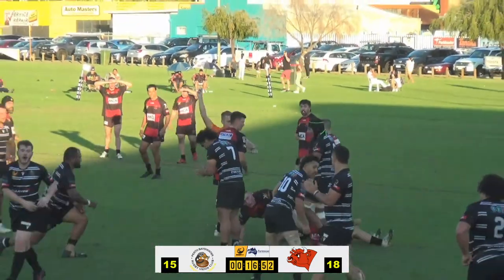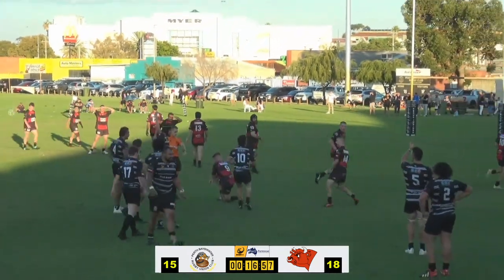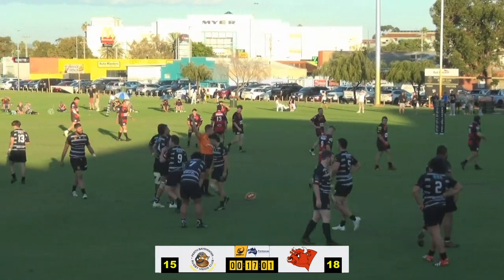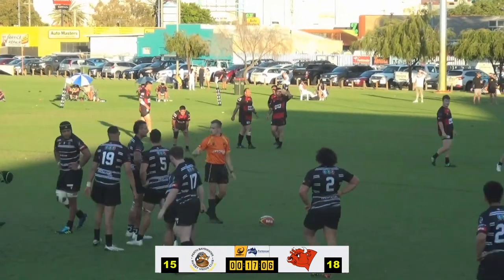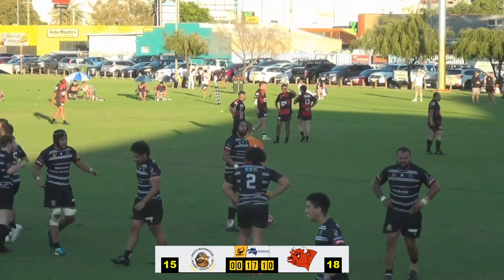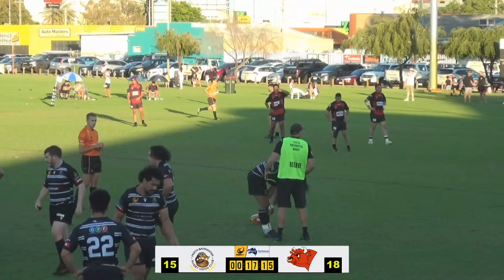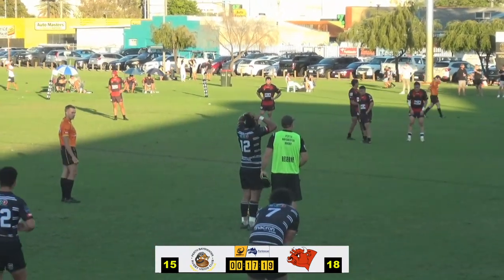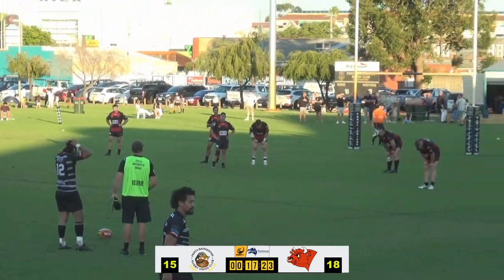And there's a whistle going Bayswater's way. They wanted to go quick. They weren't quick enough. The officials call there, and Sayulala will take the points. Attempt to kick this penalty, and then Bayswater an extra 3 points, right into this game. They can level things up.